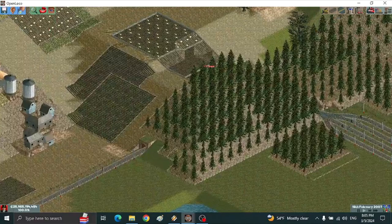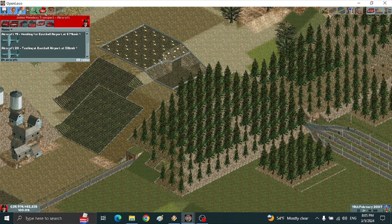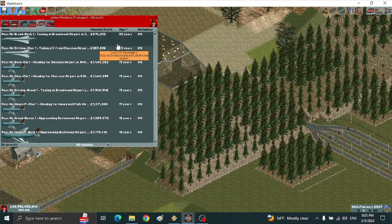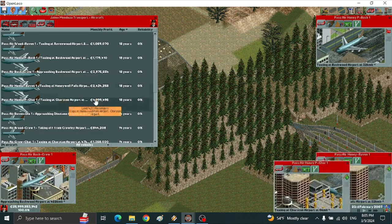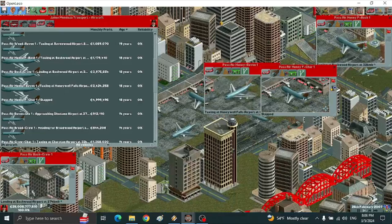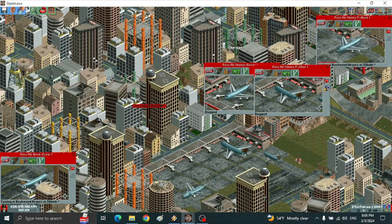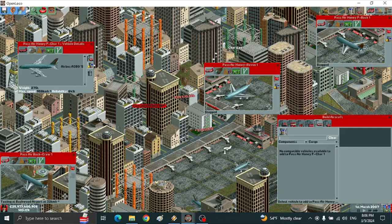All of the signals are now done. Before we start building a station, let's go ahead and replace a few airplanes. These guys. Goodbye, Boeing 747. Hello, Airbus A380.